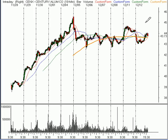And CENX, that's right. We got involved over here at 43.80 yesterday. I said raise your stop up to 44.03. The stock gapped down, you should have been out about 43.90 for a gain of about 10 cents in CENX.